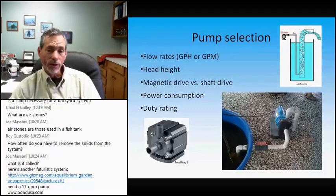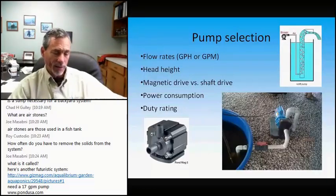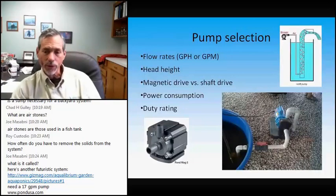We're using a 750 gallon per hour pump in our system. And you're saying to yourself, okay, well, he's got a total of 150 gallons in the fish tank. He's got 50 gallons in the settling, another 50 gallons in the sump. So he's got maybe 250 gallons. Why did he choose a 750? Well, again, it was head height and the fact that we naturally assume that we're going to lose some flow due to clogging and or back pressure.